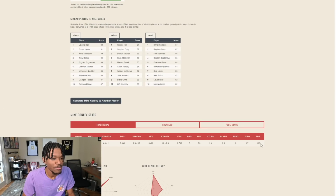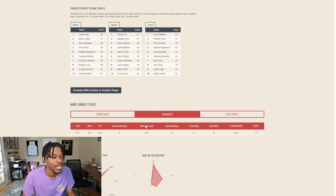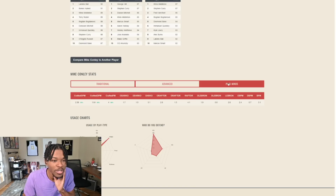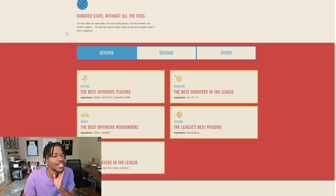He averaged about 13.7 points per game this season, 43% from the field, 40% three-point shooter. The advanced stats, true shooting 57%. Passer rating is close to 8. Portability is one of my favorite stats. We'll look at that in a little bit. And then plus minus and stuff like that. Cool. Mike Conley, higher than I anticipated.